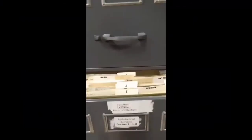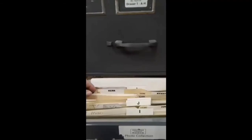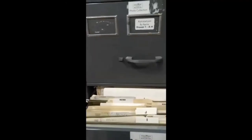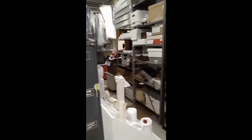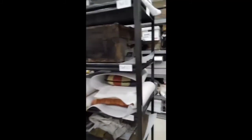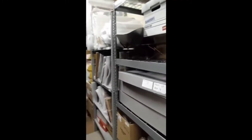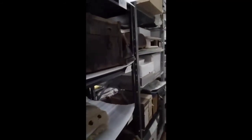So this is the cabinet that holds a lot of the photographs in the collection, the majority of them. And now you're going to see an acid-free envelope that is used to hold the photographs, so it's safe to hold photographs. They're all alphabetized, sometimes by name or by category. So now we'll take you around our shelving systems and around the corner, and you will see just down the aisle here, you'll see a Coroplast box. Coroplast is a safe-to-use material that we store artifacts in.